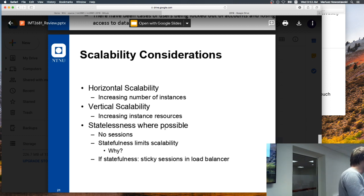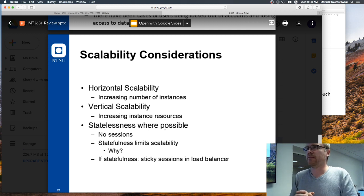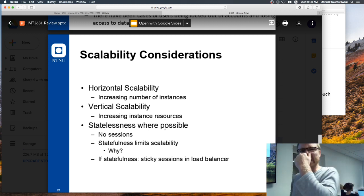Scalability. So Marsh promised me he talked about scalability. Yeah, I remember the horizontal and vertical when we were talking about load balancing earlier. Yes, does it ring a bell? Some bells, yeah. I nearly hear some bells here. Cool, you're getting there.